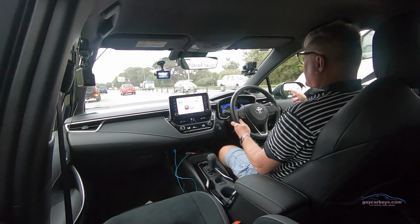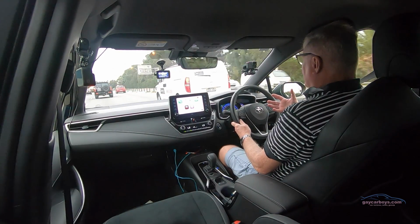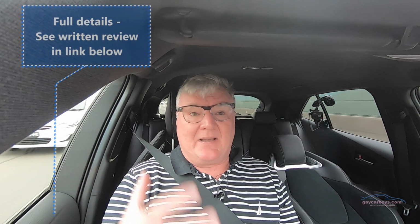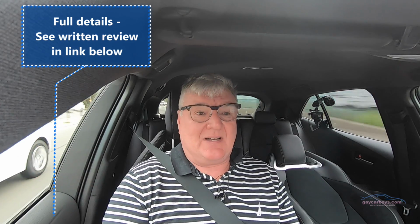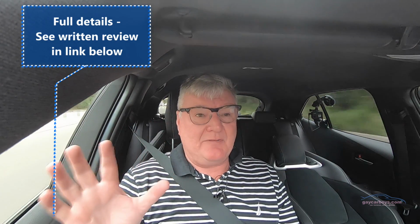Blind spot now is one of those things I'm not sure most people could do without. I know I certainly couldn't. It comes in very handy. You can see it's come on in that mirror now because there was a car beside me. Now imagine that's a motorcycle or something that is just in your blind spot, you can't see it. The orange light is quite bright, and although it's in your periphery, you can still see it quite easily.